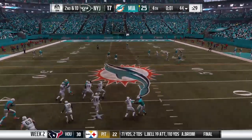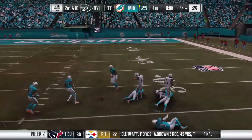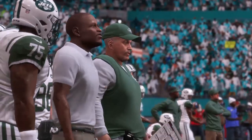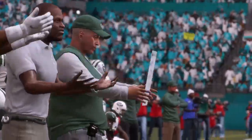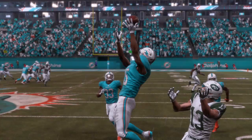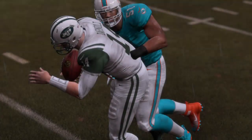One last throw now for Darnold. And it's incomplete. So their final drive comes up empty. And with that, the ball game is over. Well, going into the final play of this game, they knew that they needed some type of a miracle there at the very end, but they couldn't get it done.